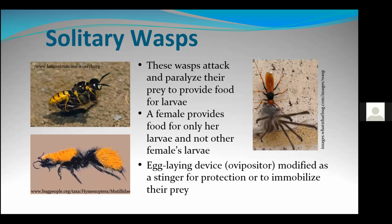So the solitary wasps are interesting because they basically have to lay an egg and provision the larvae with food all by themselves. There are no workers to help them out. These are just three types of solitary wasps. Well, I need to back off. First off, their egg-laying device has now been modified as a stinger, and so they use that to immobilize their prey.